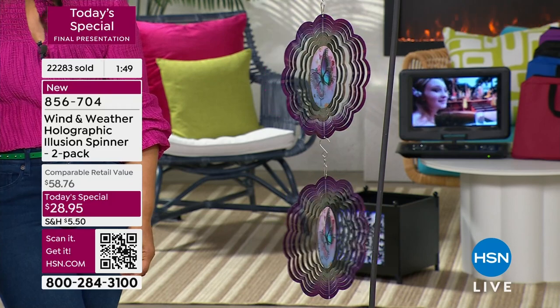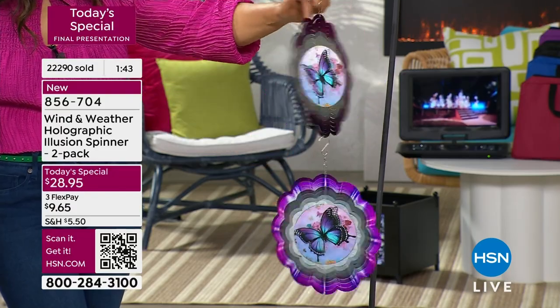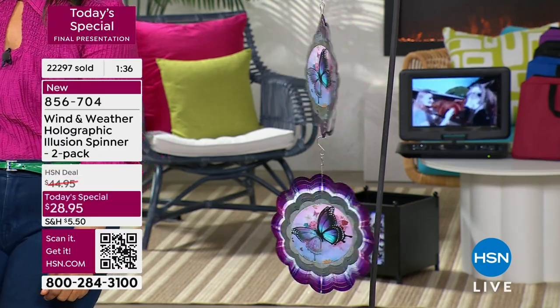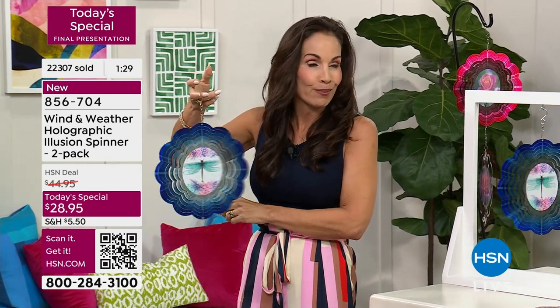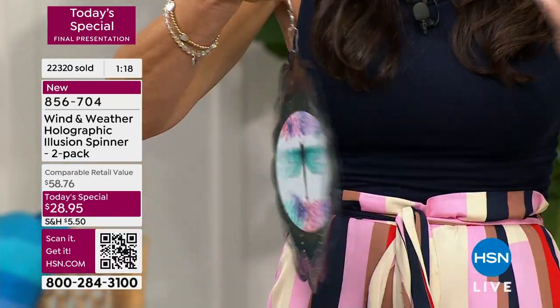If you have a vertical space, Marlo, I love that these are this size because my daughter has an apartment in St. Pete on the fourth floor with a balcony this big. She has a chair and a little table, and she has a shepherd's hook. She's now going to have an illusion spinner because she is a butterfly girl. So if you're in an urban space or maybe a zero lot line, you can use this to decorate your space and make it special.